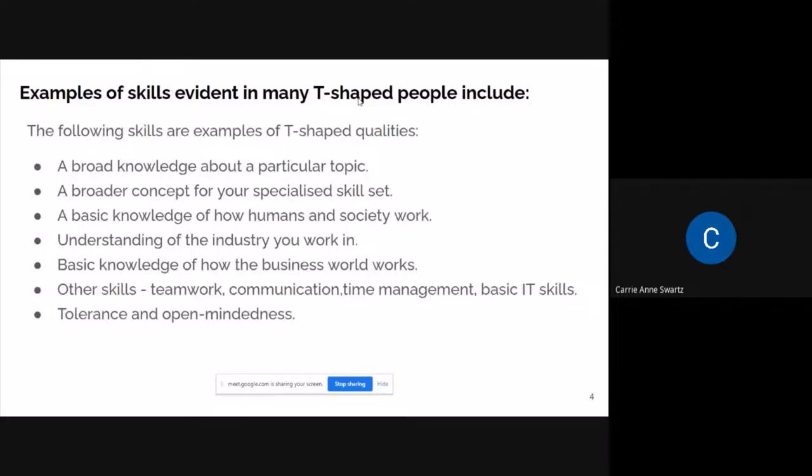So the kind of skills that T-shaped people have, which we would love you to develop, which we are helping you to develop, is of course the broad knowledge about a particular topic and a concept of your specialized skill set. So everyone will be going, I guess, in three directions depending on what they would like to do. So the data engineering, web, machine learning, and Web3, I believe. So you would then have your specialized knowledge about each of those fields, which you are developing now.